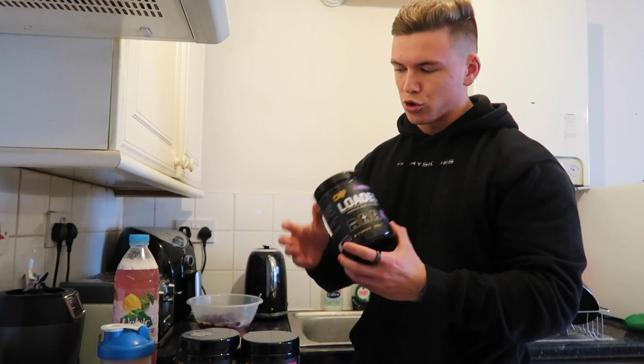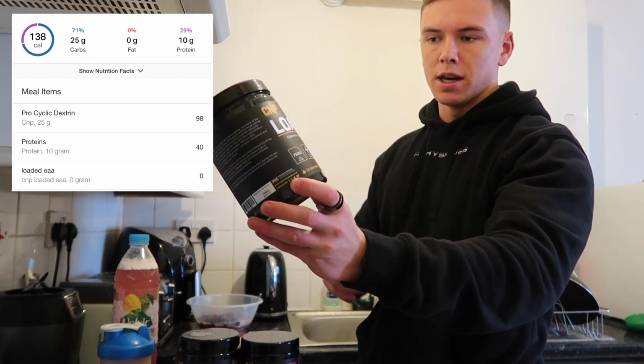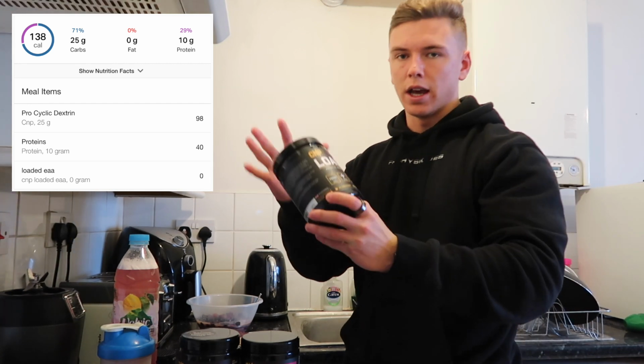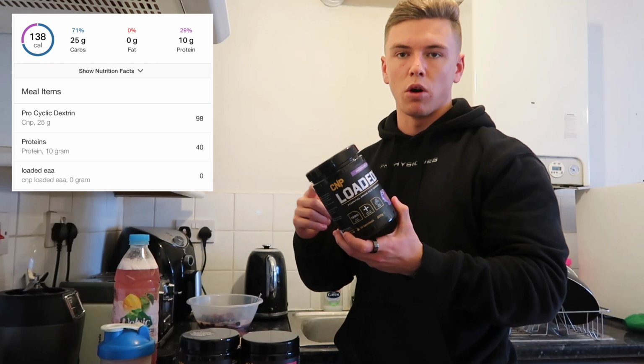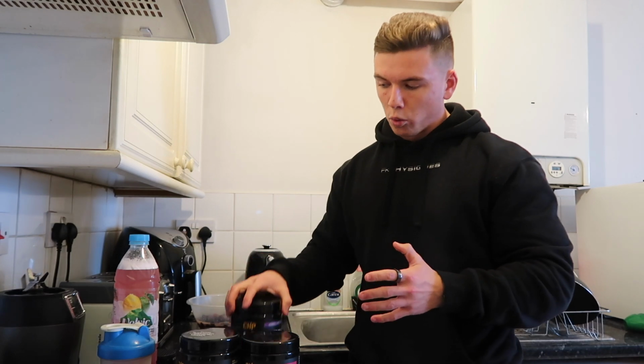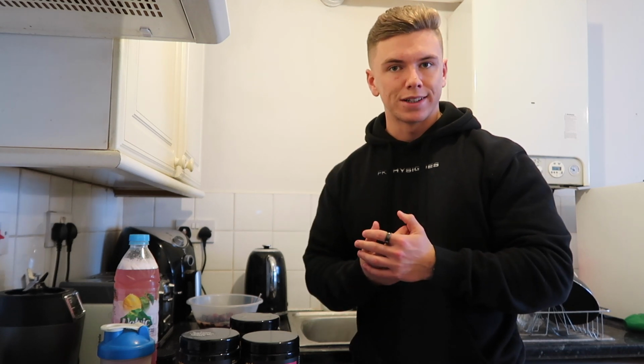And then my intra workout, so the EAA that I'm using is the Loaded EAA by CMP in grape flavour, and again, really, really nice. So I have 10 grams of that, which gets me 3 grams of leucine. Along with that, I will have creatine, taurine, electrolytes, and I also have highly branched cyclic dextrin.